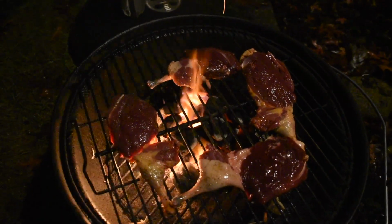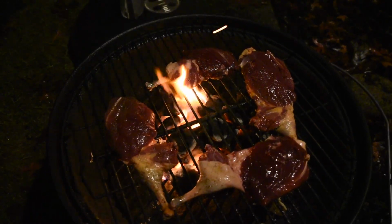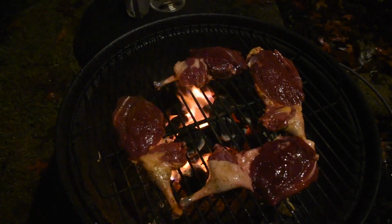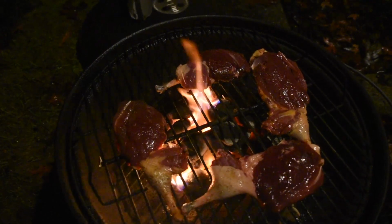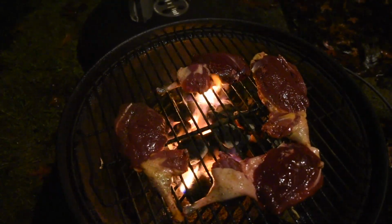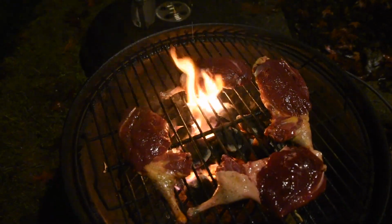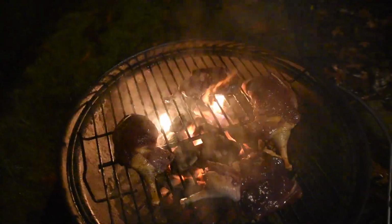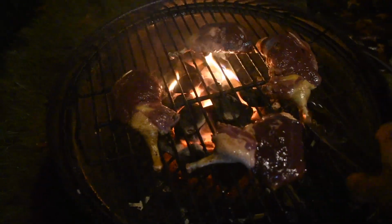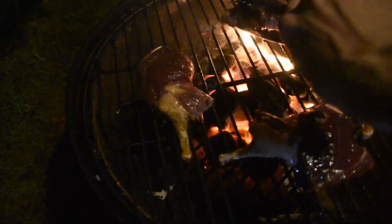Okay, for tonight's dinner, we are having mallard and pintail flanks barbecued. I've kind of painted them with some olive oil, black pepper, Johnny's seasoning. About 5 minutes skin side down, and then I'll flip them. And I'll keep redoing that until I get the right consistency in the meat that I'm looking for. All right, it's time to flip these. Looking really good.